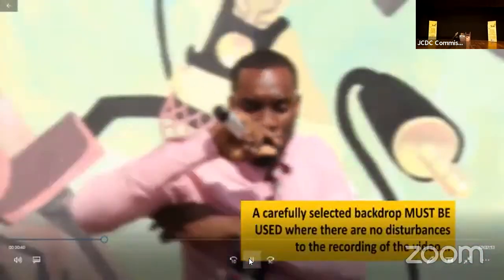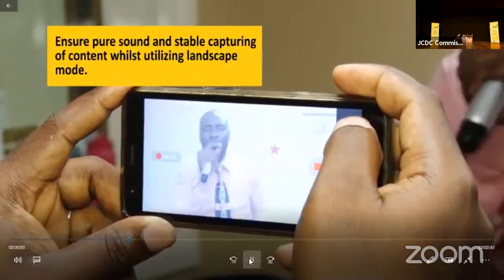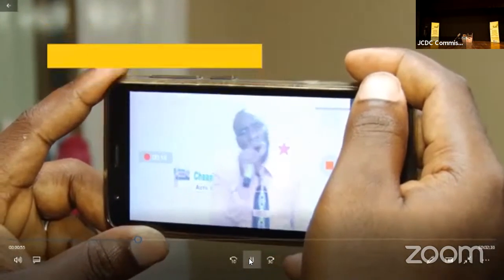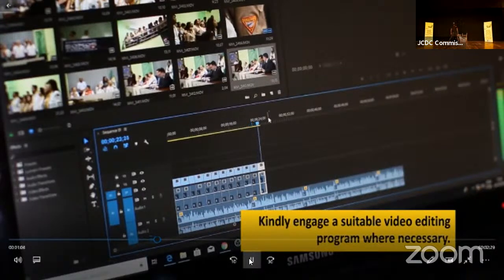A carefully selected backdrop must be used where there are no disturbances to the recording of the video, which must be done under sufficient lighting. Ensure pure sound and stable capturing of content whilst utilizing landscape mode. Kindly engage a suitable video editing program to remove any prelude or postlude where necessary.